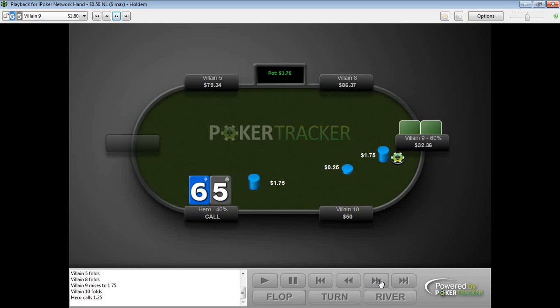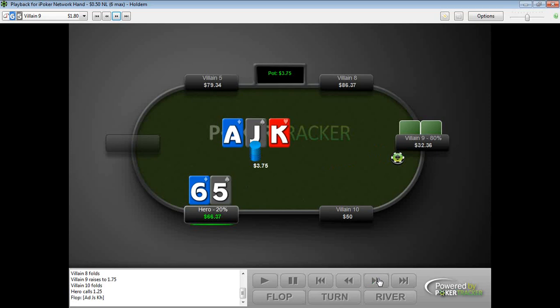Here I call 6-5 offsuit. Again, probably shouldn't be calling 6-5 offsuit, just like the jack 10 offsuit. It's such a big bet. It's a 3.5x bet. I check here. He throws a c-bet. Of course, I'm going to fold.